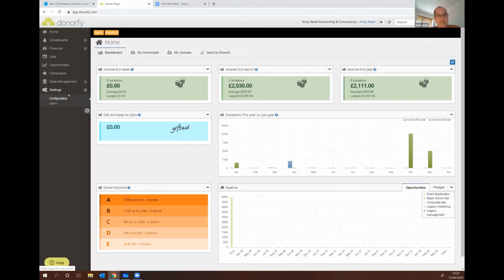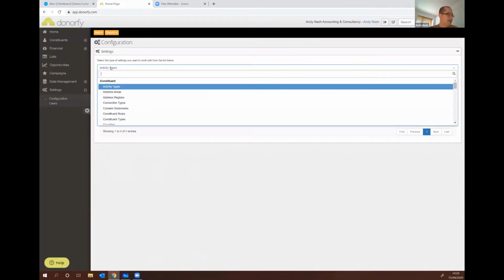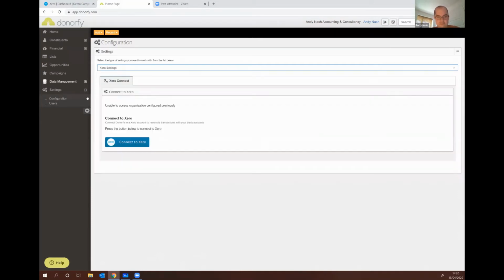So if you go into settings, go into configurations. And then what you're going to do is search for Xero Settings, which is in amongst the integrations options. Now, as you'll see, we've removed the configuration, and we're going to set this up with a new configuration. So the first thing it's going to do is ask you to connect to your Xero account.